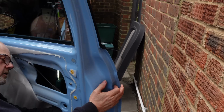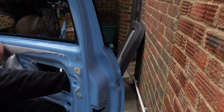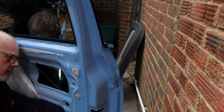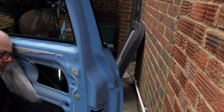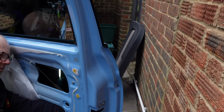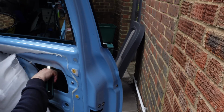This one needs to go into the blue, which it isn't. And I can never get these on unless I release. Actually, with the red one in there doesn't help. Really need to get the blue one on first. Awkward things. Right, now the red one. Now if that bushing is worn, that red top one will keep coming out. Let's hope it doesn't.